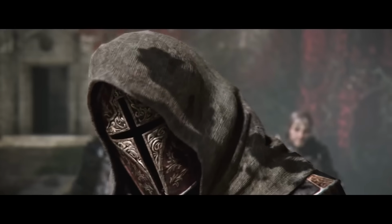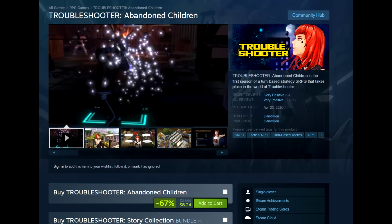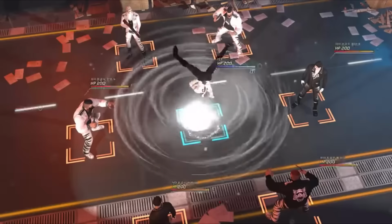For $7.99, no-brainer here, and a Plague Tale bundle if you want Requiem as well. $24.49 on that. Next up, we got Troubleshooter Abandoned Children, a tactical RPG that doesn't get a lot of attention.